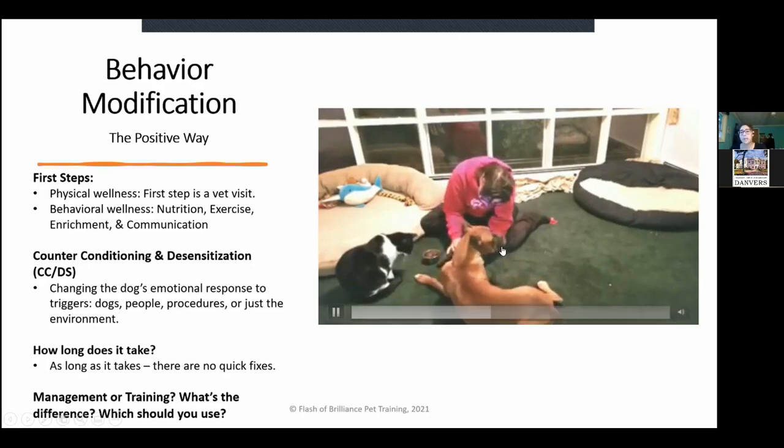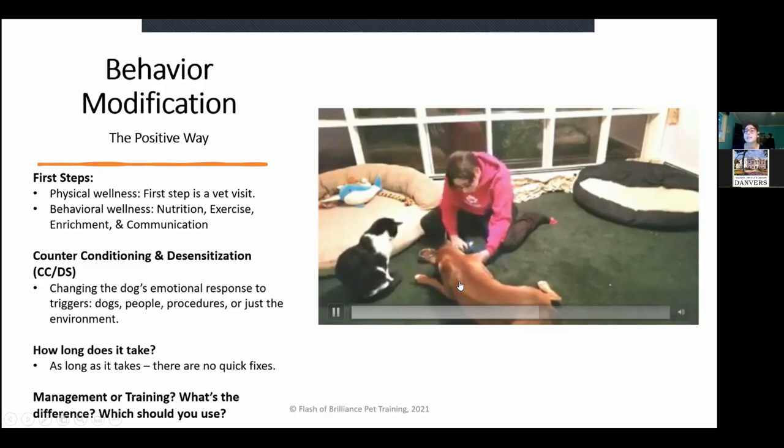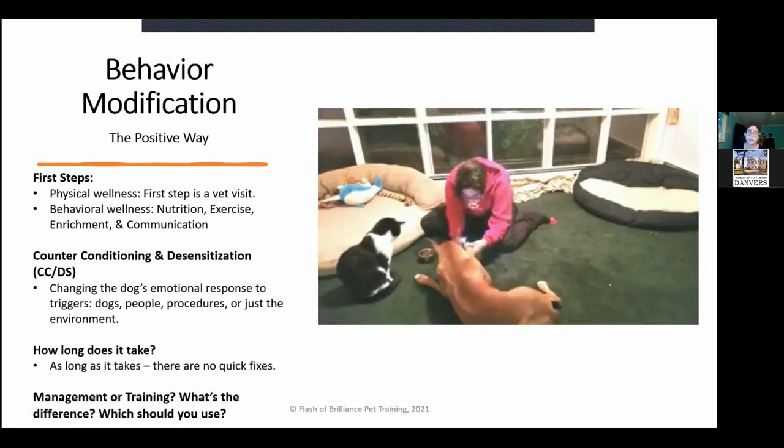She turns her face away. She's lip-licking right there. And then her ears are back. All of that is saying, I don't like this. Those are called calming signals.